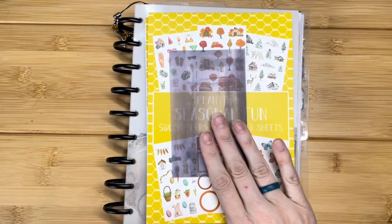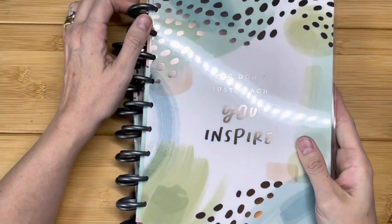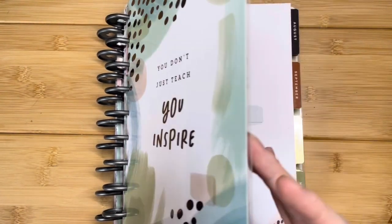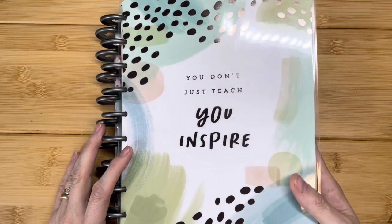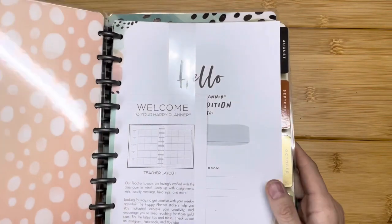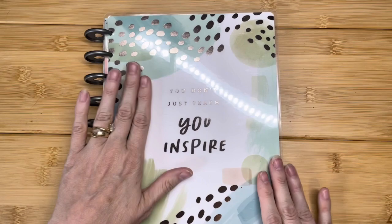September, October last year. But before we get to that, I did choose my homeschool planner for next year, and this is it. I got two because I have two kids and I have to keep it separate. I tried keeping it together and it didn't work out as well as I wanted it to. So I thought we would do maybe a little flip through. This one I haven't taken the stuff off of yet, but they're exactly the same.